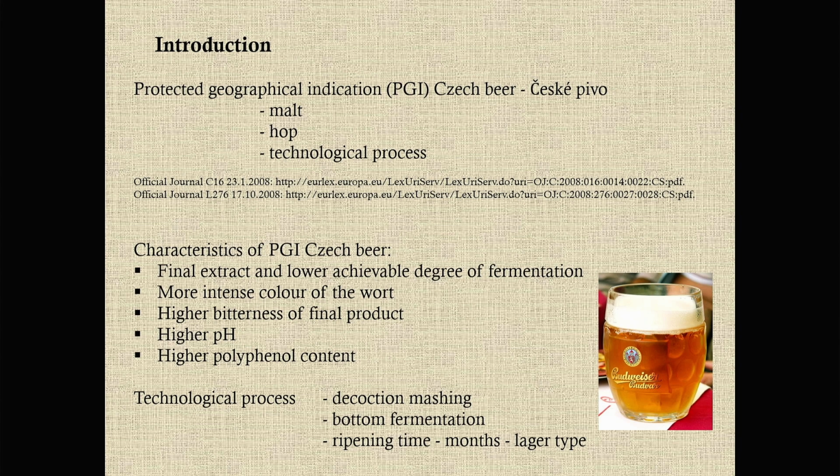Czech beer is a protected geographical indication, granted in 2008. It is characterized by specific raw materials, malt and hop, and a specific technological process characterized by decoction mashing, bottom fermentation, and a long ripening time of several months.